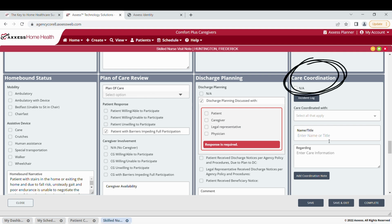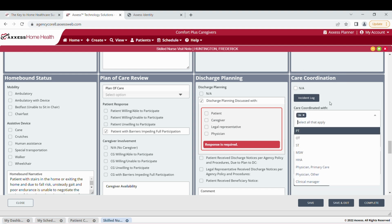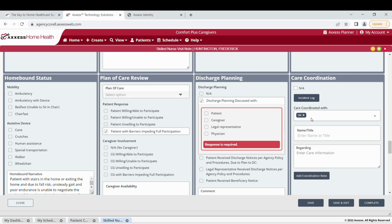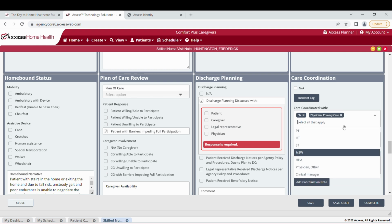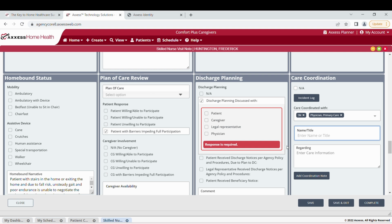Care coordination every single visit, and because you're always reporting to myself or Victoria, you can care coordinate with myself, Victoria, or the doctor's office. And once you put this there, you will put maybe my name or Victoria's name, or you can put nurse at PCP office. Or if you did, put your name, you can put that there.